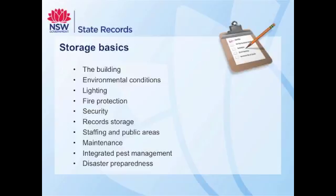Pest management, we've got to have that. Doesn't matter where it is, there's always the risk of different types of pests, from the ones with 4 legs to the crawling sort, issues of mould. All of those sorts of things come back to whether we've got a good building, good environmental conditions, and we've got good security. And of course, disaster preparedness.